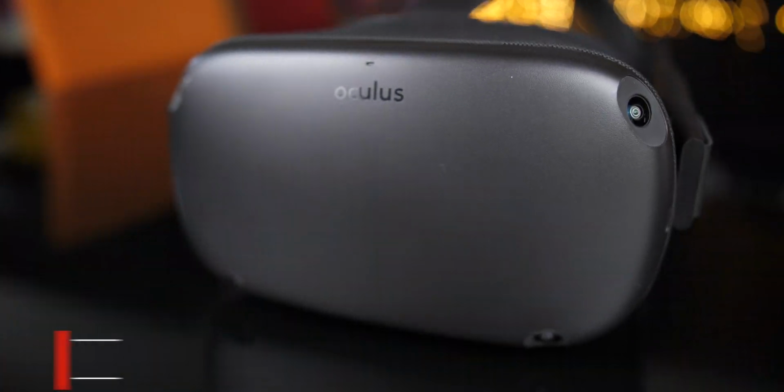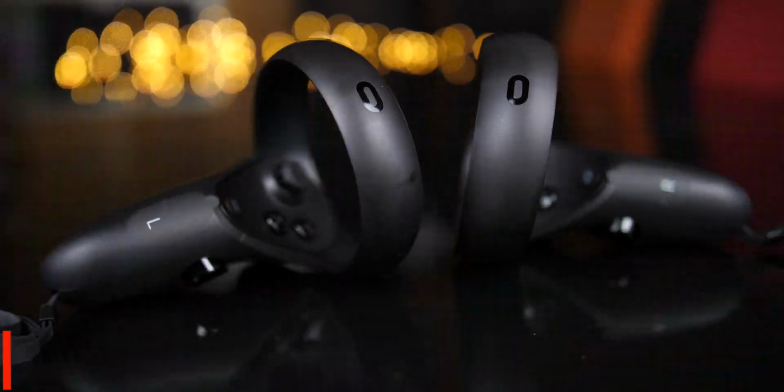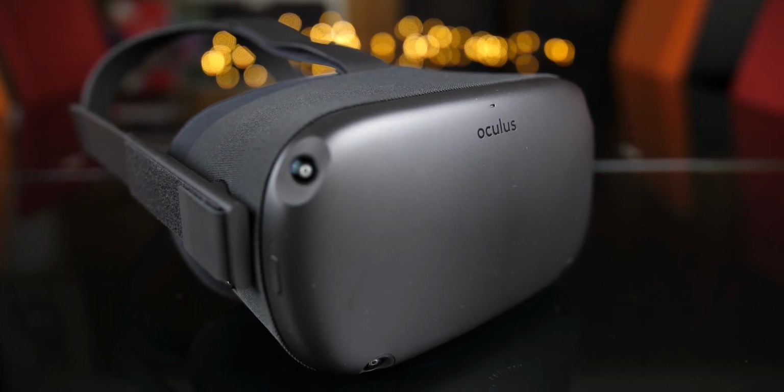If you're looking for the best tech gift of 2019 and possibly 2020, look no further. The Oculus Quest is exactly that, and we're going to check it out right after the jump.